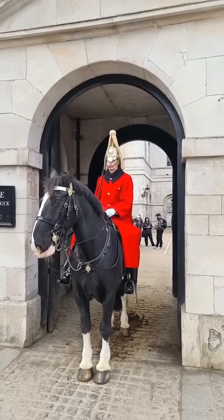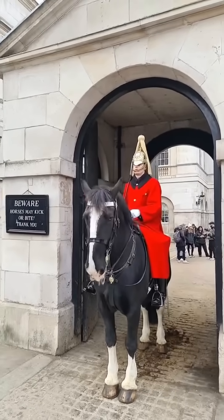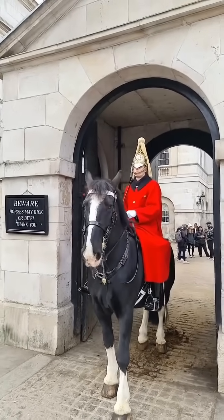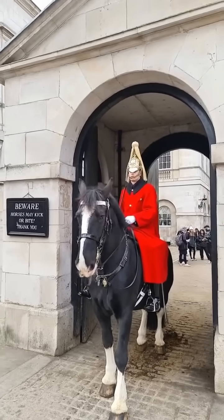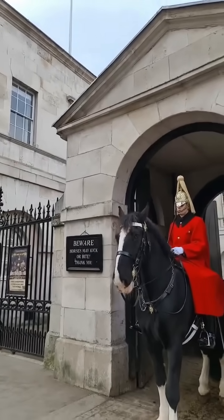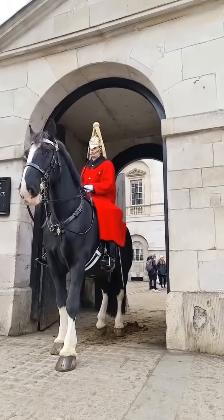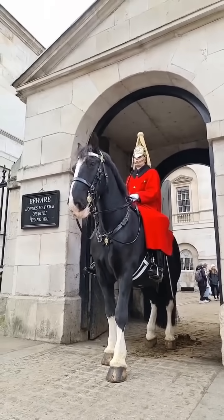But that is a rather splendid looking horse, isn't it? And an absolutely splendid looking guard as well. Let me see if I get a great picture of him here. Beautiful horse, beautiful guard. One sec, guys. I'm going to put the tripod down in a second. There you go, now you've got a super view. I'll pick this up in a minute.